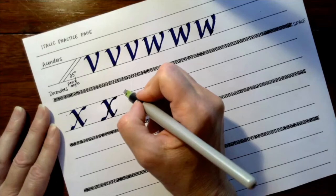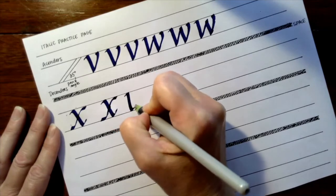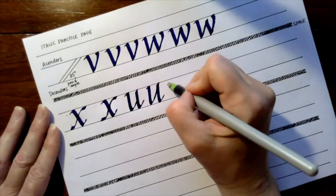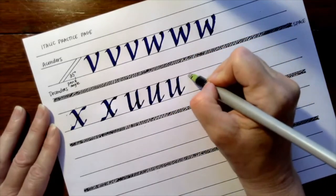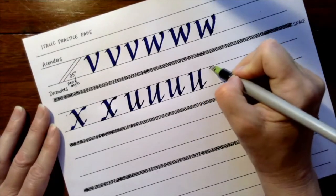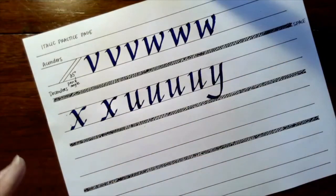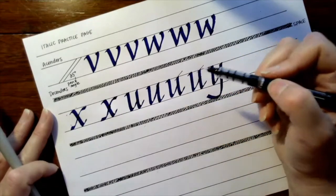Y, oh, actually Y and U. U is like an upside down N. Goes down, up. So you have the first stroke and goes in, and the second stroke is down. U, and then Y, which is just a really long U. And you see, if you're keeping your pen at the right angle, you'll see that my top things actually have a slanted top here.